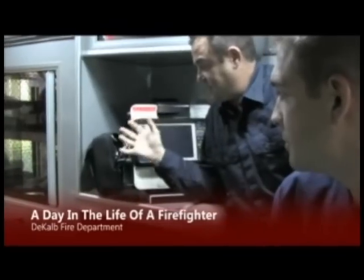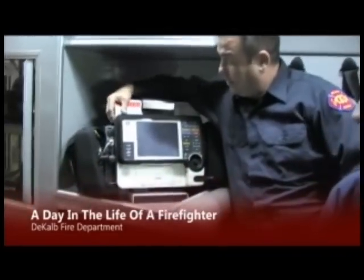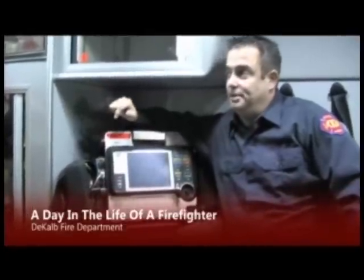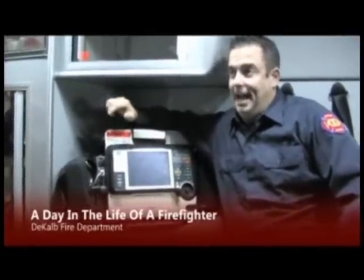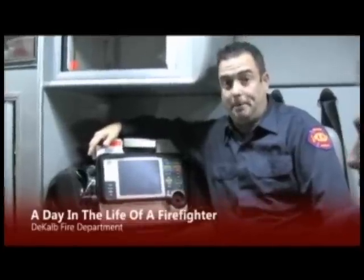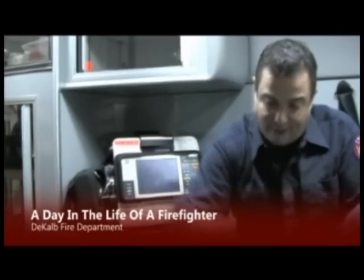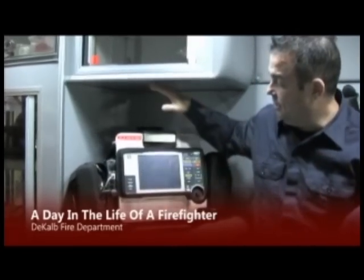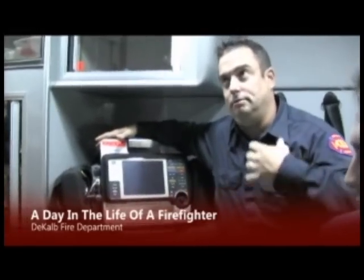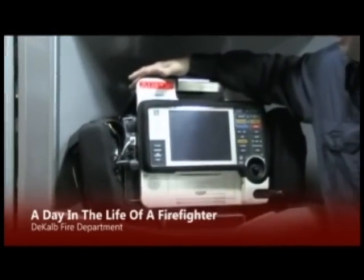What we're going to do now is, this is another thing we have to check. This right here, we'll sit back for a second, this is a monitor. This is probably one of the most important things we have in the back of the ambulance. This is going to check their vitals, and in the event that we do need to help resuscitate somebody, it's not like the old days you see on TV where they rub the paddles together. This is what we utilize now to deliver electronic shocks to the person's heart to resuscitate them.